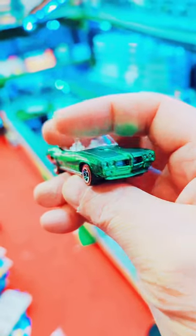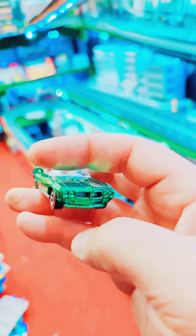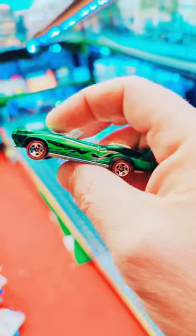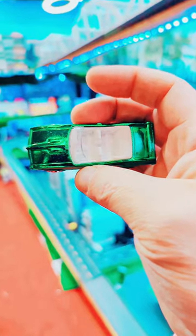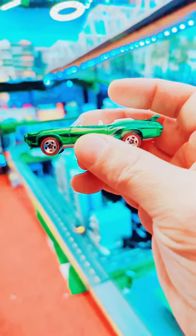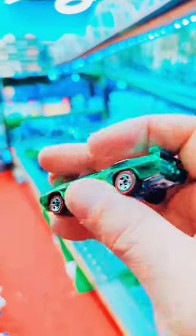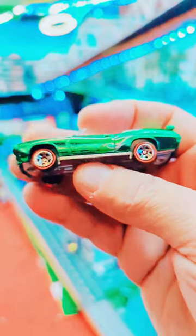Now look at the shine. I've never seen a car reflection so heavy that the color reflects onto my finger. This shit is glowing. You can't see it in real life. If you could see it in real life, yo, this is crazy. It makes me want to open up the rest of those cars. That's what it makes me want to do. Because look how shiny it is. My freaking goodness. You can see yourself. I can see me in the car. This is dope.